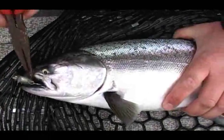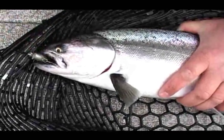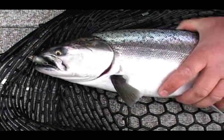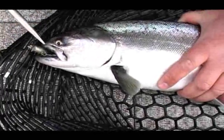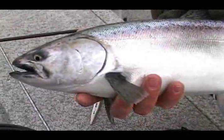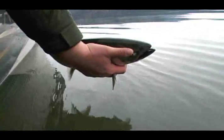There we go. Put your pliers away, see? What are you eating up, bub? Nice little chrome bullet. Beautiful fish. All right, buddy, today's your lucky day. You're gonna go back. All right, Bubba, you ready?